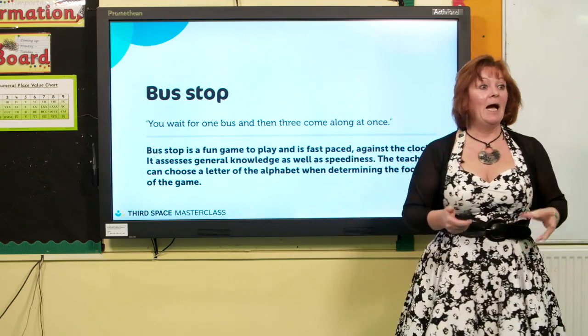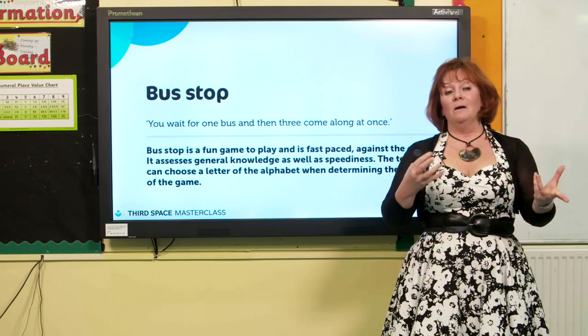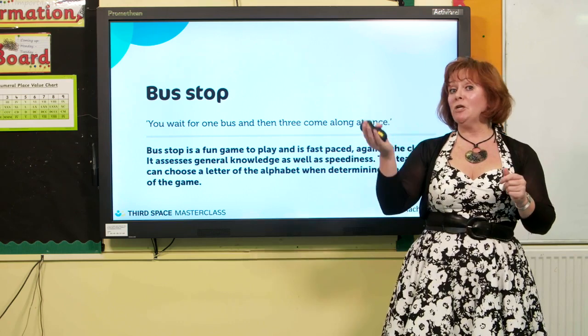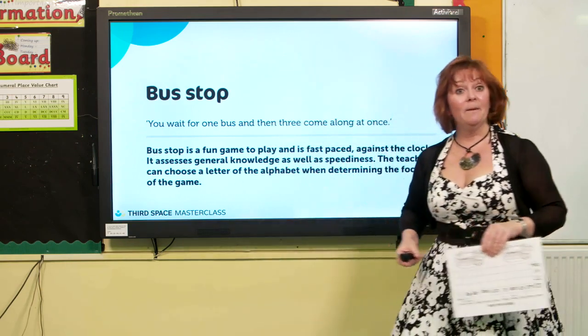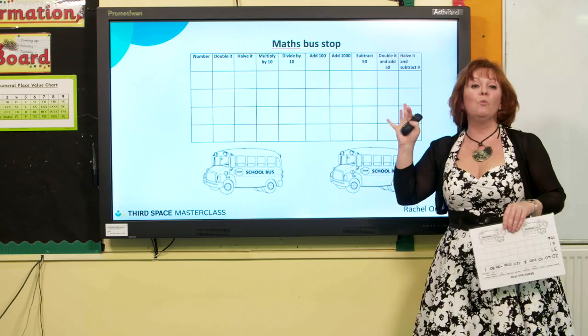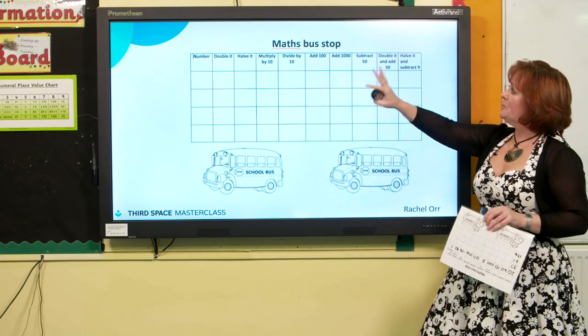Bus stop. I wonder if you've played bus stop before. It's a game often associated with a letter of the alphabet, where you have maybe a girl's name, a boy's name, a country, a car. This is education bus stop, and in particular, maths bus stop. So, this is just one example where I have a number, double it, halve it, multiply it, and so on.